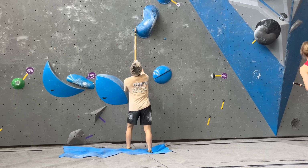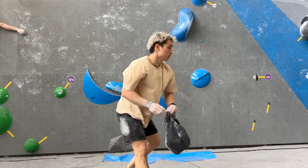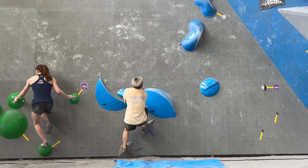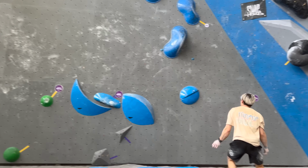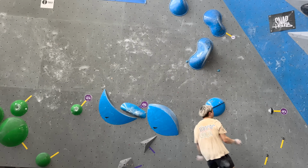The last boulder was probably the most frustrating one for me. When I turned around, I knew exactly what the move was. It's this step up dyno coordination thing. From the very first go, you can see I was doing the movement really well, really slowing it down and getting close to the zone. But I just couldn't hold the swing on this pretty decent handhold.